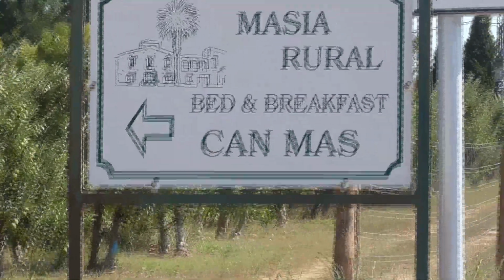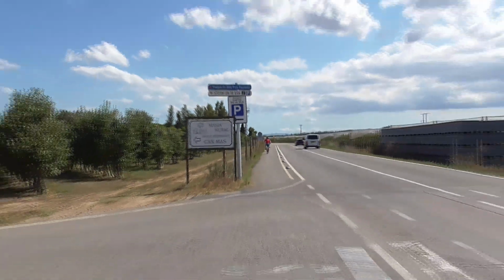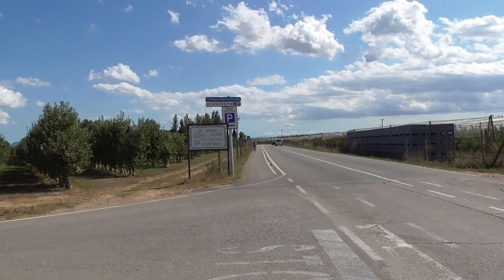We then got back on the bikes, and we're going to have a go at cycling down this route and seeing whether it takes us back to the campsite quicker than the other way we went.